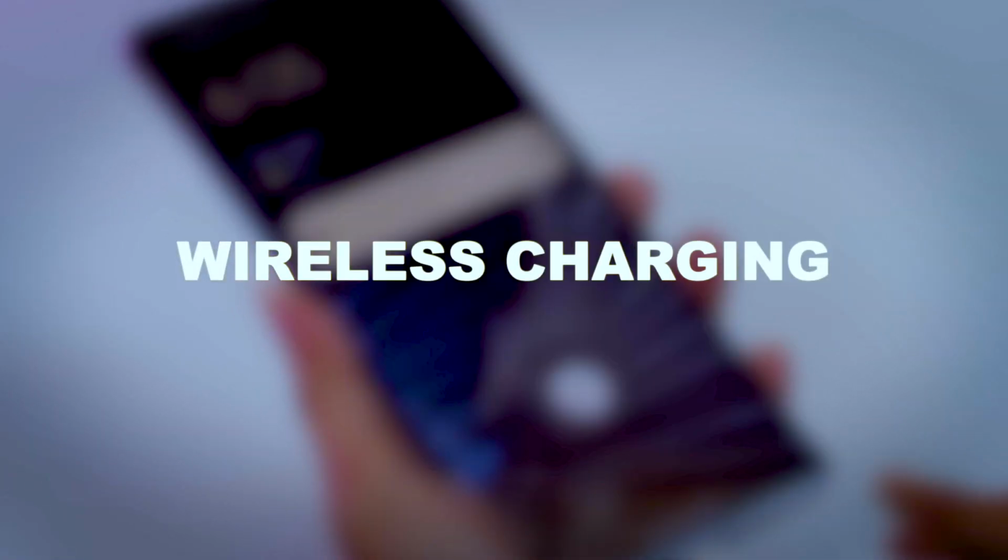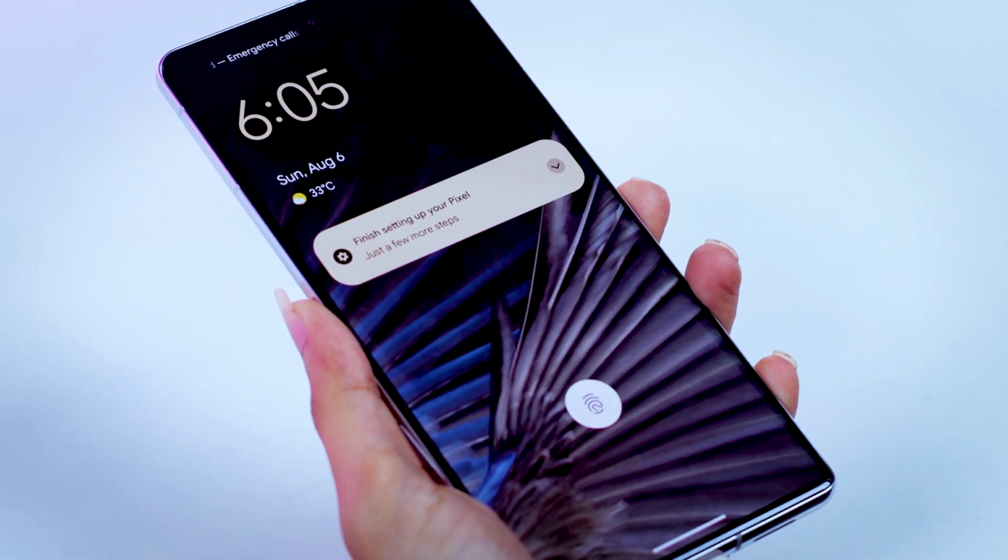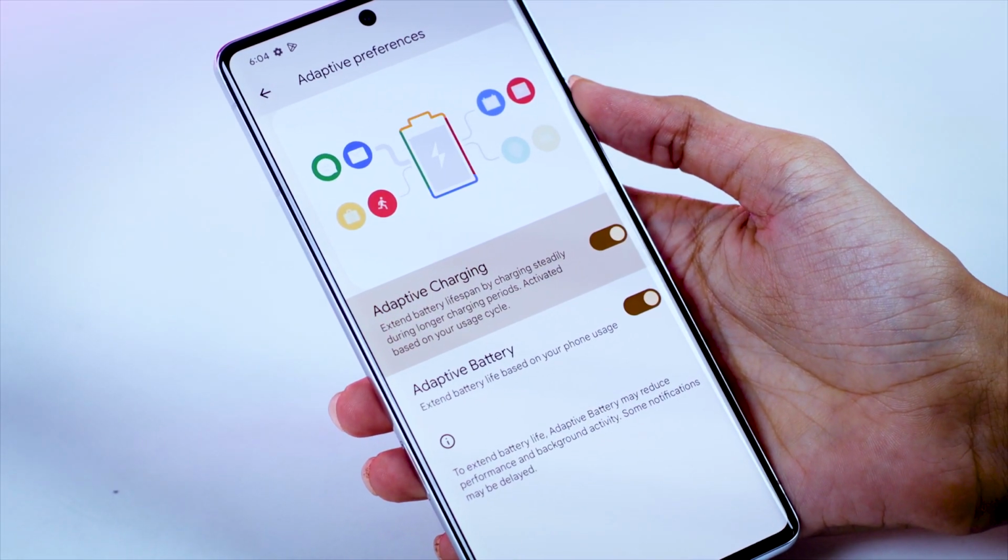Say goodbye to cable clutter with the Pixel 7 Pro's wireless charging support. Additionally, the device features reverse charging, transforming your phone into a power source to charge your other devices on the go. That concludes today's review of the Google Pixel 7 Pro.